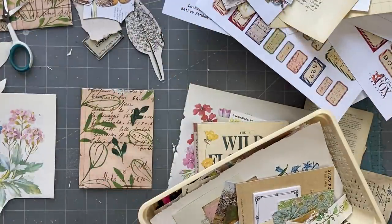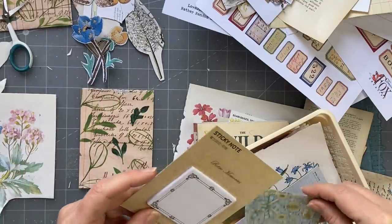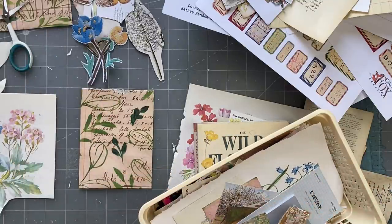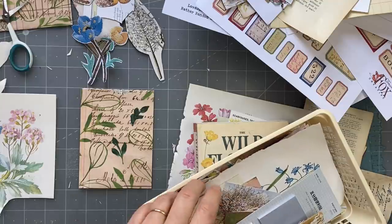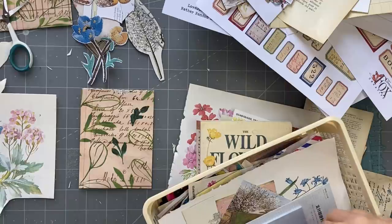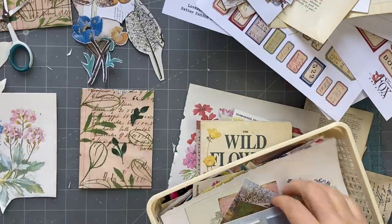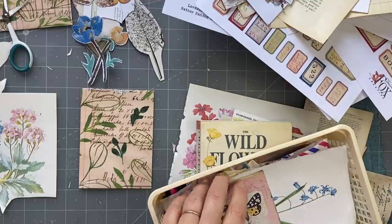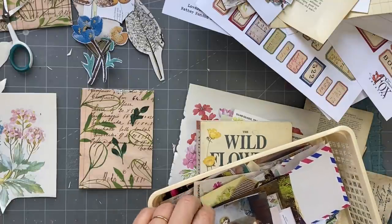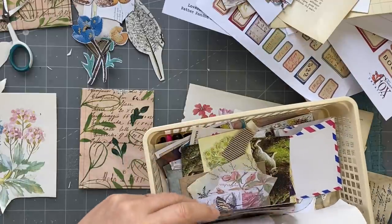Might as well just see what's in here. Could put a little... that one. I wanted this one. I think you could put a tab on there. No. Oh, here's a few Mrs. Cogs images.